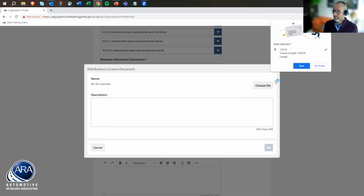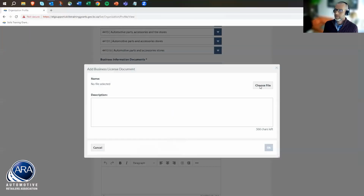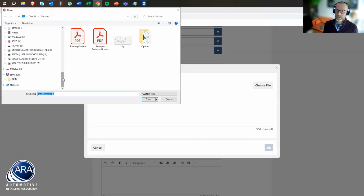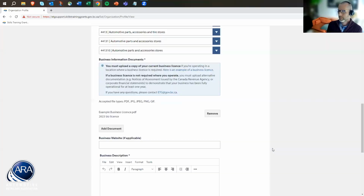So I'm going to go in here and try and find an example of a business license that I have. Somewhere on my desktop, I believe. All right, there we go. Okay, this is my, let's just say 2023 business license.